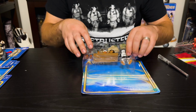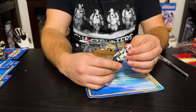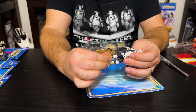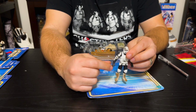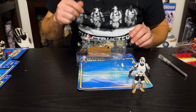So I'm going to start with getting the Scout Trooper out of the way. He's off to the side. This one's got some dirt on it or blast marks, so I think this is unique to this set. Previous to this, we did not have this kind of look for this figure. In the Power of the Force 2 line, we got the one with the articulating legs, so he can fit on the speeder bike. In the, I want to say, Power of the Jedi line, we got this version of the figure. So this is probably a rehash of that.